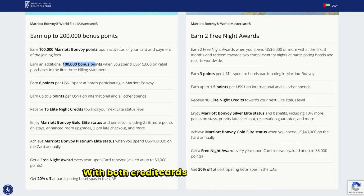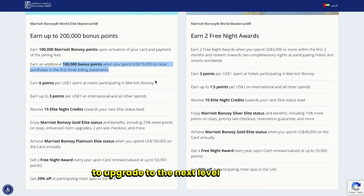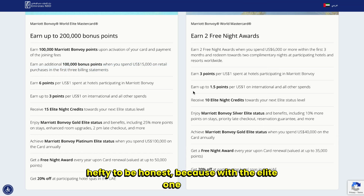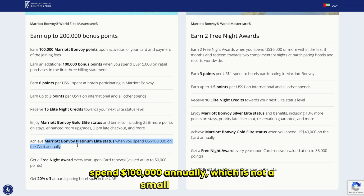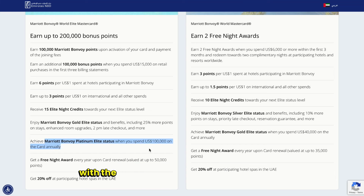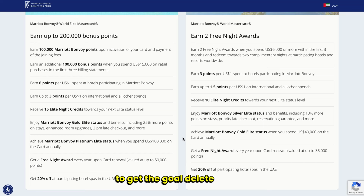With both credit cards, you are being given the chance to upgrade to the next level, and that is pretty hefty, to be honest, because with the Elite one you would be able to upgrade to Platinum after you spend $100,000 annually, which is not a small ask, while with the other credit card you have to spend $40,000 to get the Gold Elite status.